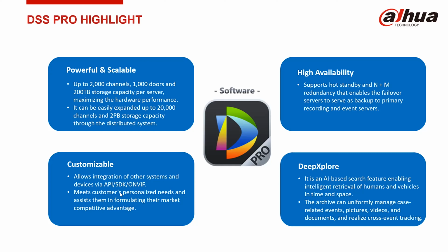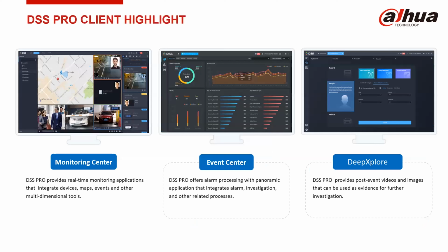Then generally, DSS runs on Windows-based operating system. We can run on Windows Server or Windows 10. We can also have a standalone server, that is DSS 7016, though for this solution, we focus on DSS Professional.